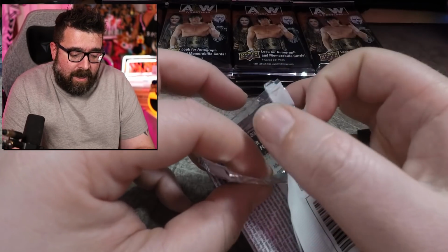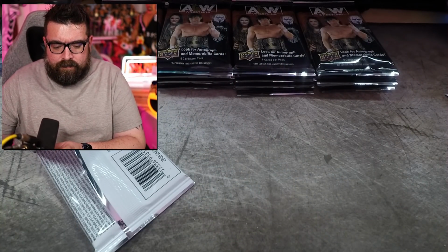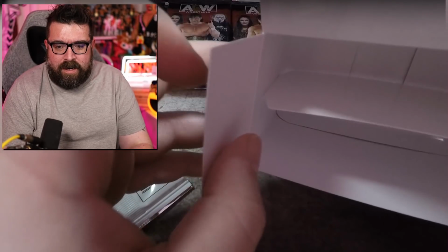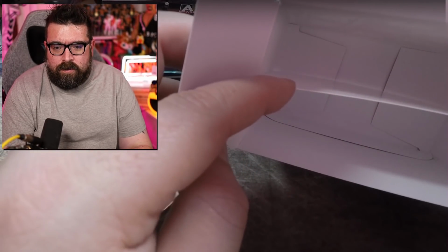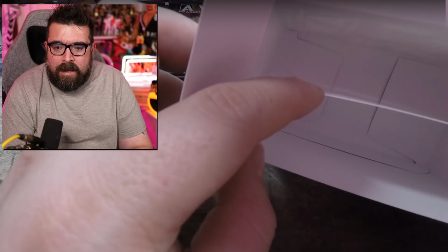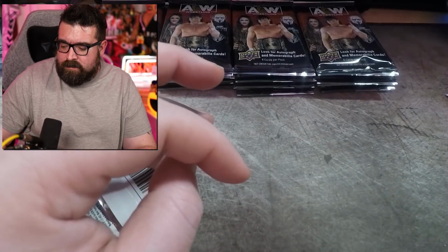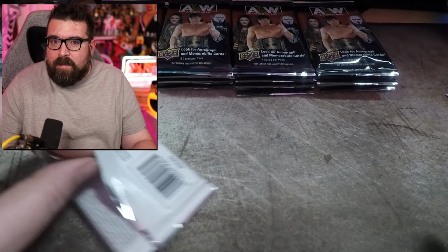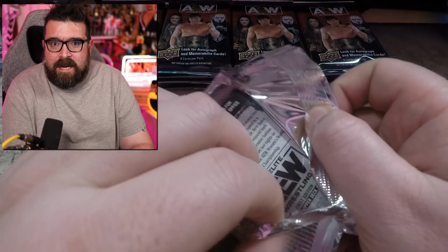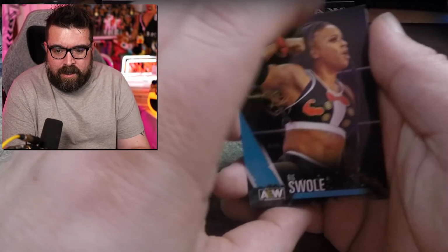Now, interestingly, I have kept them in the same order they were in the boxes. And if you remember, in the boxes they have the separator in the middle. So those canvas cards and the ones with the ring worn gear would have been at the bottom of the first section. So I wonder if the bottom of the second section is where we might find signatures or something equally cool, or is it just entirely random?